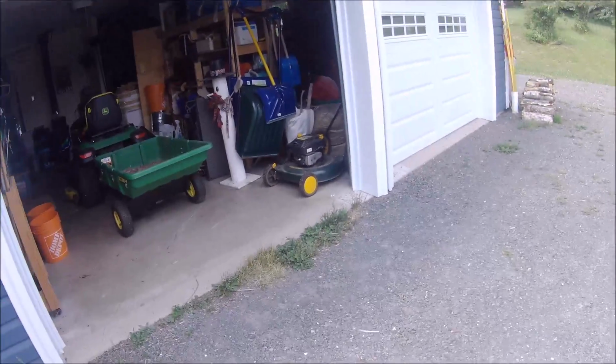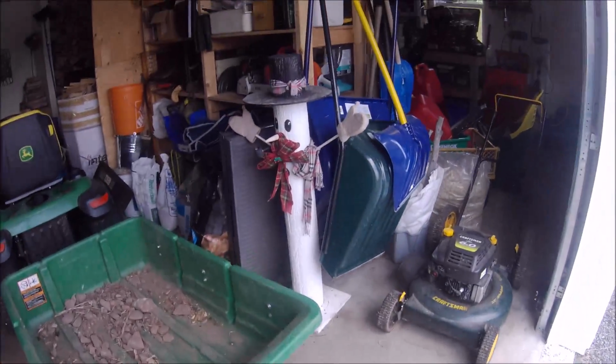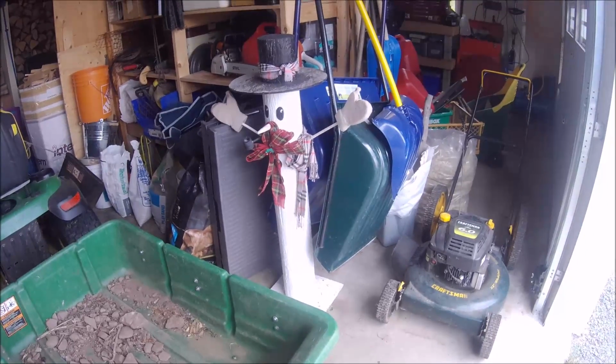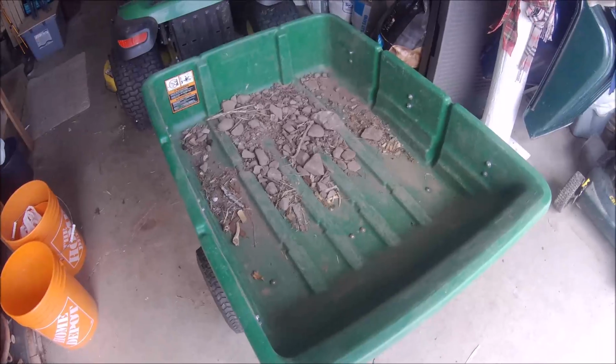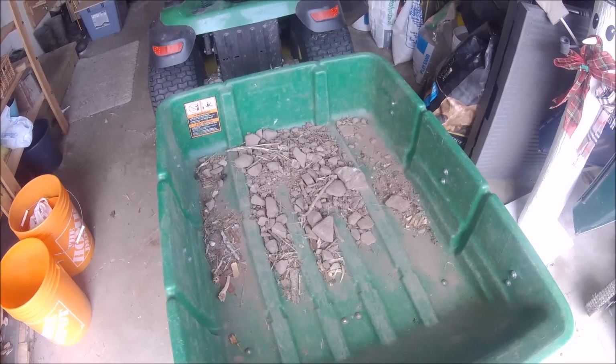Okay, we'll catch you later. We're all ready for the snow flies. So I can get this thing out of the way, all the shovels out of the way, and find a place to stick everything else. And we're going to start filling this up with rocks to get rid of it next.